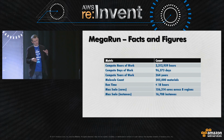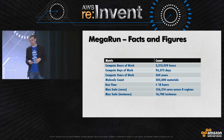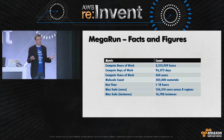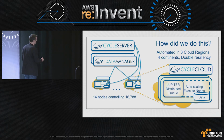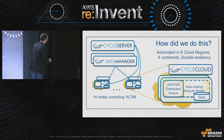We had all the APAC, so Singapore, Japan, Australia. We had South America and Brazil. We had US West 1 and 2, US East, and the UK. All of these up and running and processing part of this workload at various times. So the way this actually looked is you had one of these essentially cells, if you will, in each of the regions. And then you had coordination between all of the regions. And within a cell, you have CycleCloud essentially doing the orchestration of everything within that region across all the AZs.